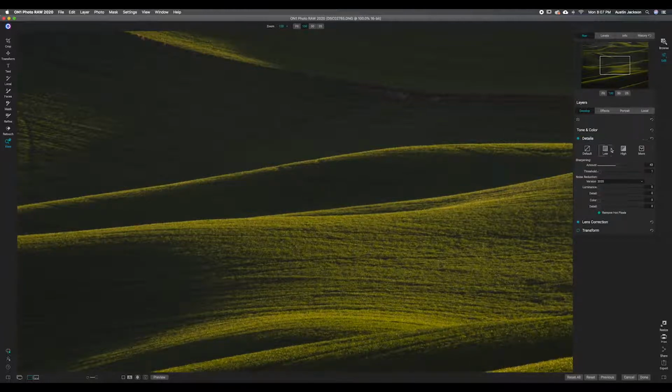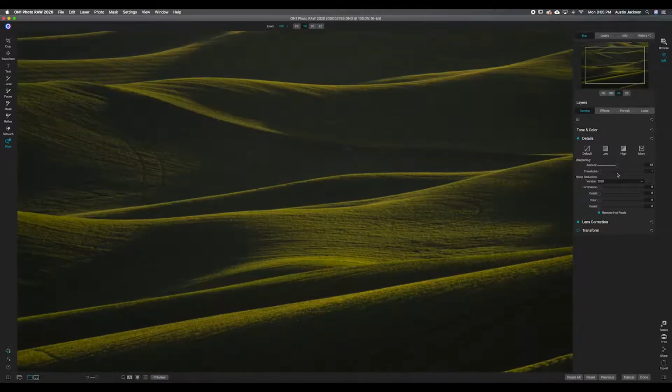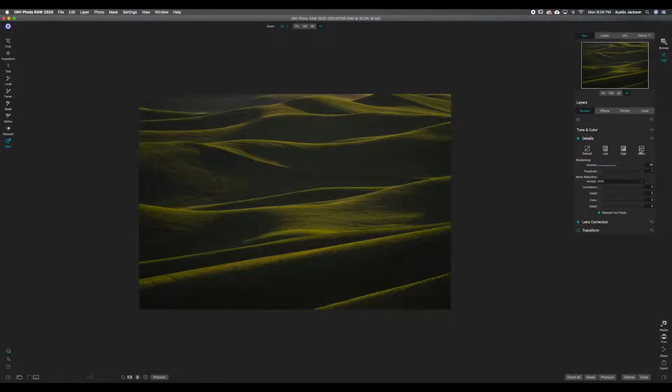They also have really nice presets here. So you can click low or high to do a noise reduction as well as a sharpen. You can see that both presets apply both noise reduction and sharpening. So the presets are super nice if you just want a quick edit. And you can also create your own presets if you're doing some batch editing. And I always leave this remove hot pixels box checked.